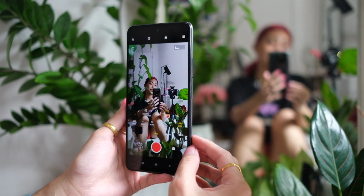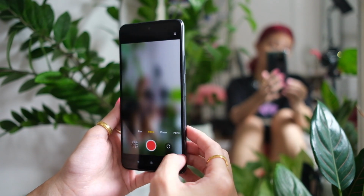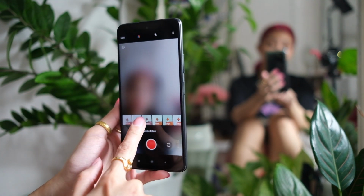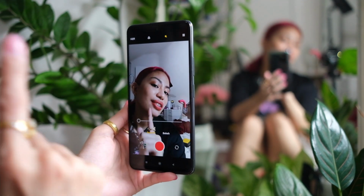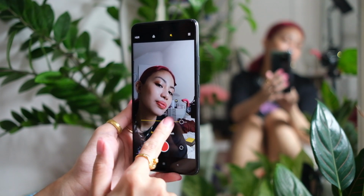Right, of course, we're going to do selfies now. There is no selfie on the pro mode, but on video mode, of course. Hiya! So this is HDR settings. You have different movie filters on here. And then what is this? Beauty mode. So look at my pimple. Smoothen it out.